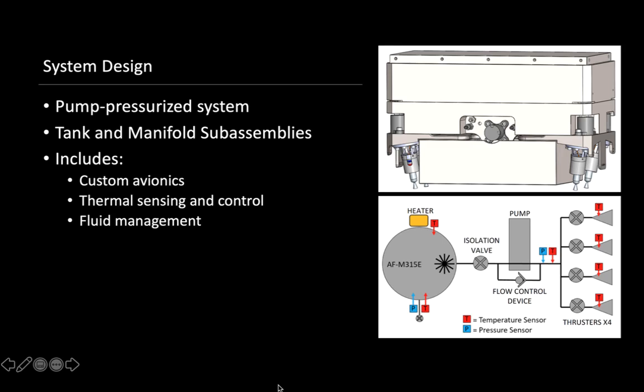At the beginning of the project, the pump-fed architecture was traded against a blowdown pressurization approach and even a cold gas system just to have a baseline. But ultimately, this schematic was chosen in order to maximize the performance that we could get out of an otherwise fully constrained trade space. The PNID schematic in the bottom right shows all the components of the propulsion system, and it's worth mentioning that nearly every single component will be on its first spaceflight.